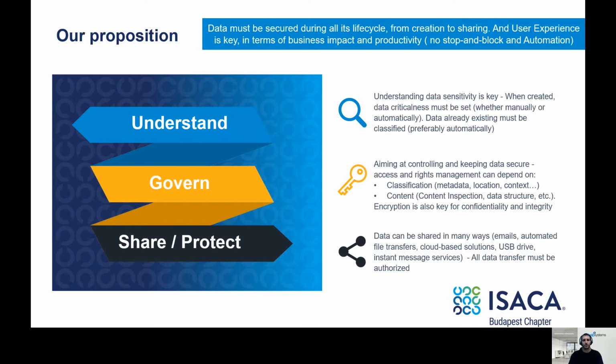So our approach is first to understand the data: understand where the data is, when it is created, and what data is going to be stored in your multiple file systems or storage. The second goal would be to control that data, which means to put classification in place to understand and locate where and what kind of data is created and stored at every time. You can do it in two ways.